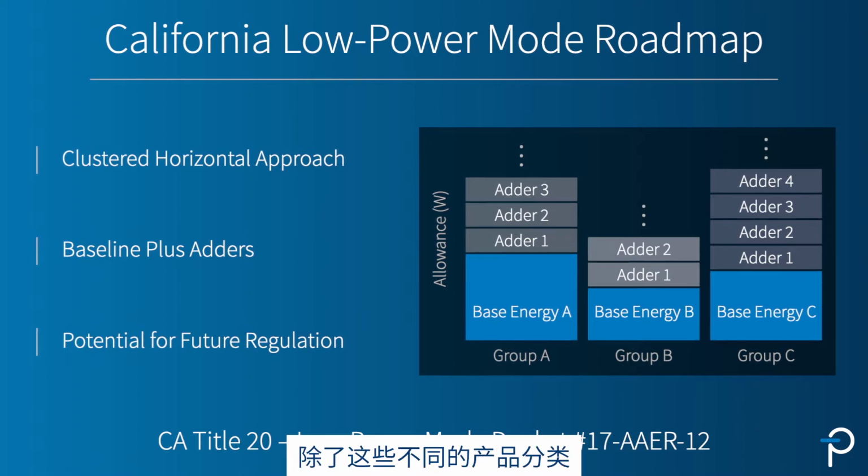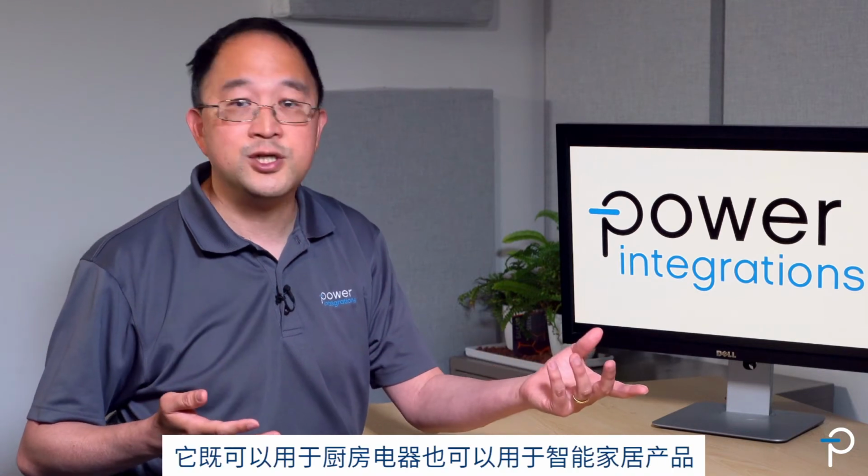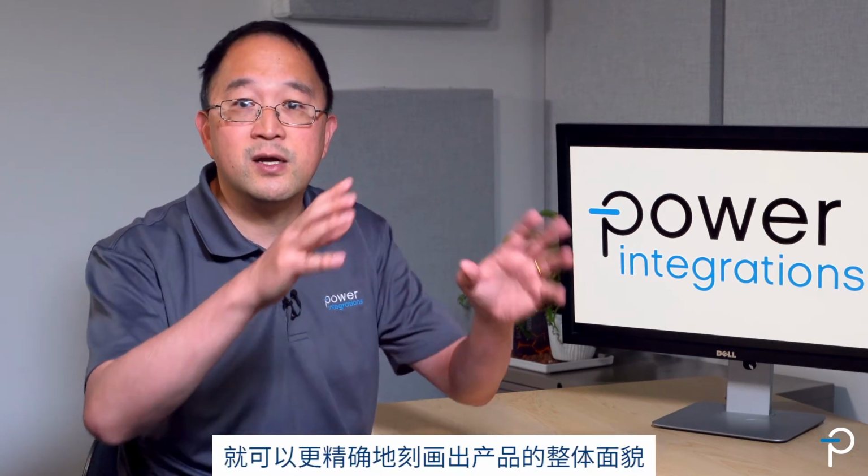On top of these categories, there may be common features that cross-cut the various groupings. So for example, there may be a small LED display. That could be for a kitchen appliance or a smart home product. Or voice recognition could be an additional feature for, say, a smart speaker or even a kitchen appliance. So by slicing it this way, it is a more precise way to carve out the landscape of products for easier testing as far as the regulation goes.